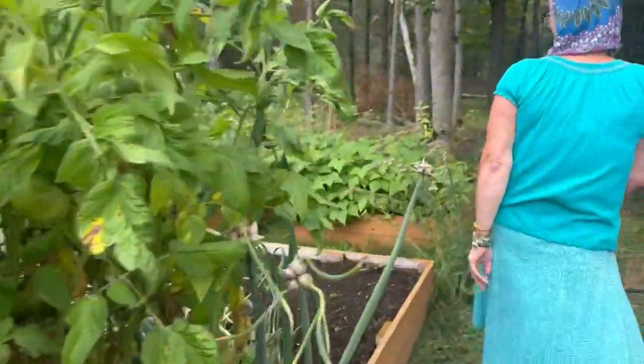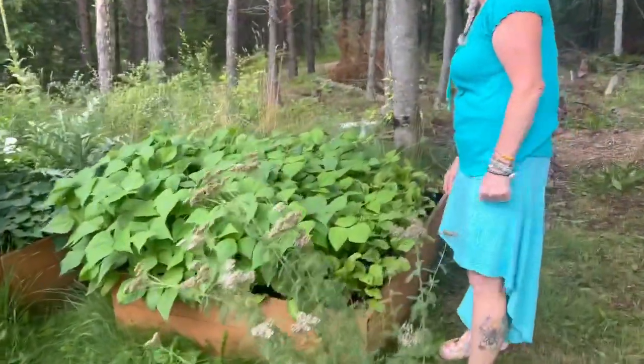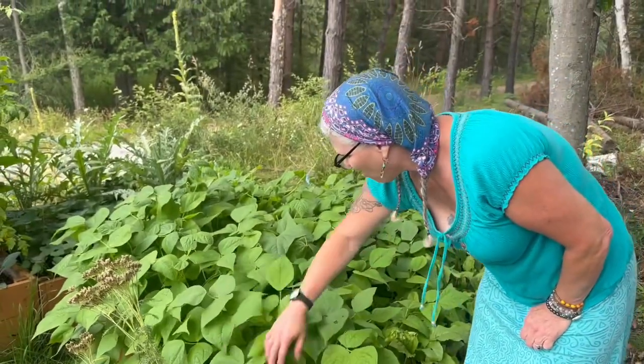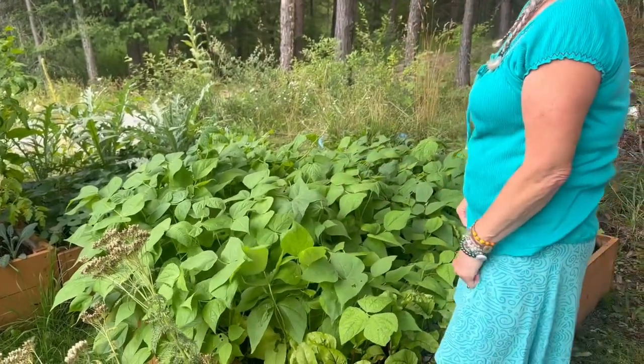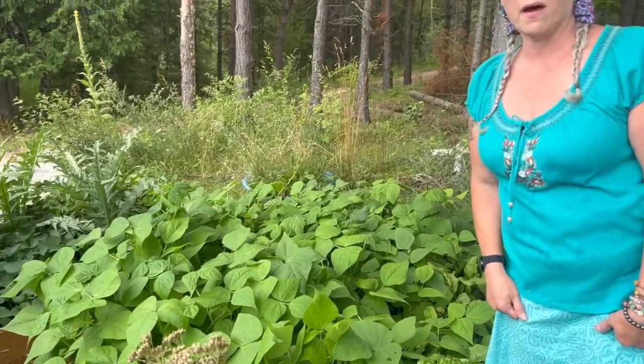And over here I have my beets, and what the chipmunks haven't torn up. And then these are the dragon tongue beans. And last year I had such great success with these that I do plan on, we should be able to harvest some of those before the end of the month.